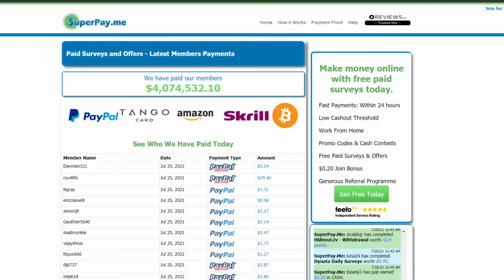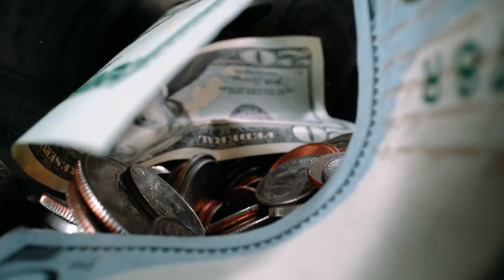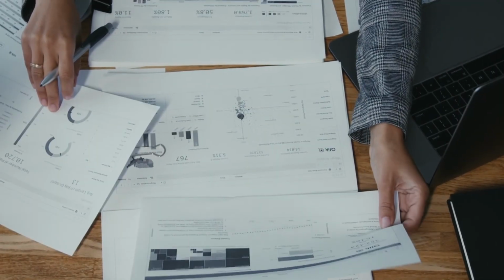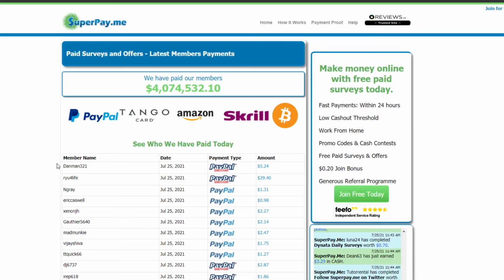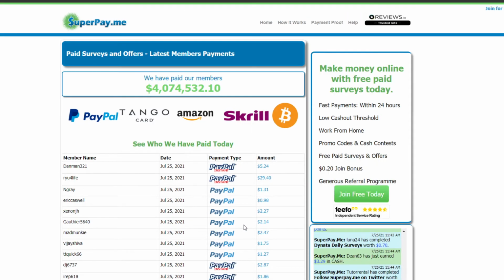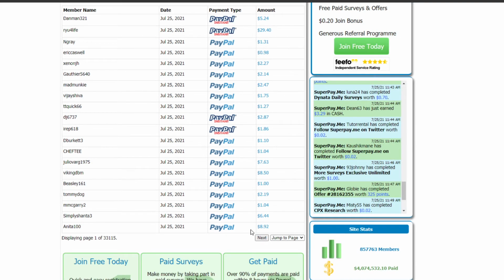Check this out. They're super transparent about all their payment proof. You can see whom they have paid right on here. You can see all of the members' names, all the user names, and all the dates when they cashed out their earnings, and it will show you all the payment types. Most of them cash out using PayPal. You can see the earnings $3, $35, $14, $1 again and again. There are literally hundreds of people, and this is just one page. They have 1,000 more pages of real payment proof that people are cashing out real money right here on this website.